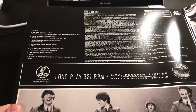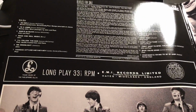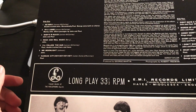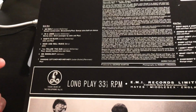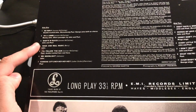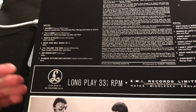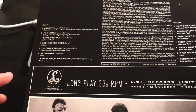This has a lot of really classic Beatles songs, but also has a few very underrated Beatles songs, in my opinion. Everyone knows Eight Days a Week, and everybody pretty much knows I'm a Loser and Baby's in Black, but it also has some great covers like Rock and Roll Music, which is a great John Lennon-led song. Kansas City is actually one of my favorite covers by Paul McCartney.